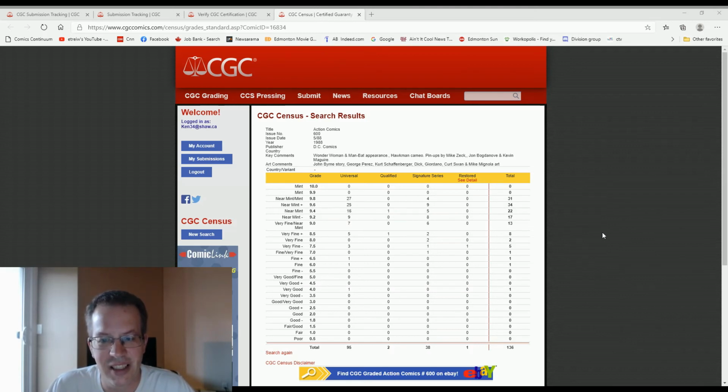So there are other people besides myself that cherish this issue. I'm impressed that only like 4 people sent theirs in signed, and like 4 of them got a 9.8 signature. That's pretty good indeed. And out of all 136 of this particular issue that have been slabbed so far, the lowest one for signature is mine. Interesting. So does that make me number one in that category at 7.0? No one else has signed at 7.0.